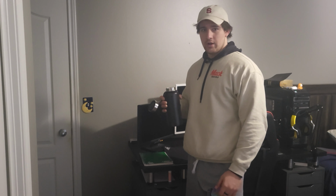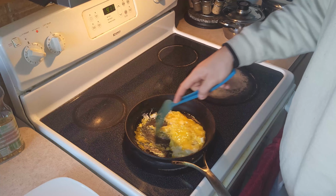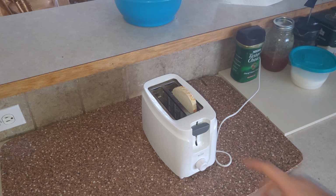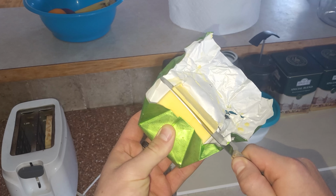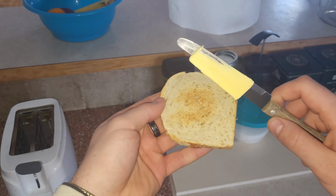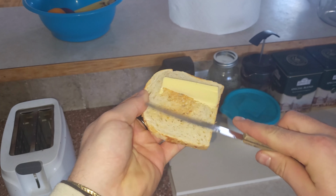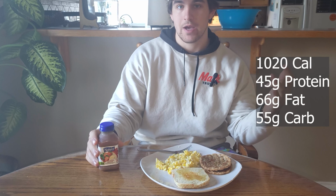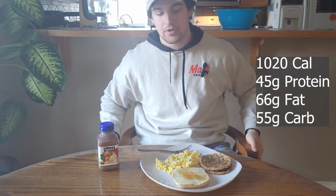For breakfast, I'm going to have 3 eggs, a couple of these sausage patties, and then buttery toast. We got our breakfast, we got our juice, and I'll have a calorie and macro tracker on the side. But without any further ado, let's pound this down.